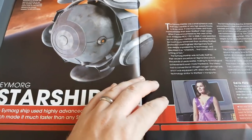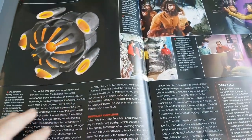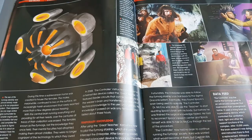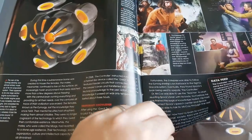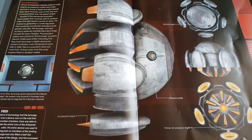Love it, love it. Here we have Kara, and again the Eymorg. So, it will go into detailing about the story of why they went after Spock, to be honest with you. And, you know, the separation of the women and the men, and how their mental capabilities kind of went into atrophy when a natural disaster consumed their world 10,000 years ago. And basically their welfare was looked after by the Controller. But do check out the episode for more storyline on it. Here we have the profile of the ship.